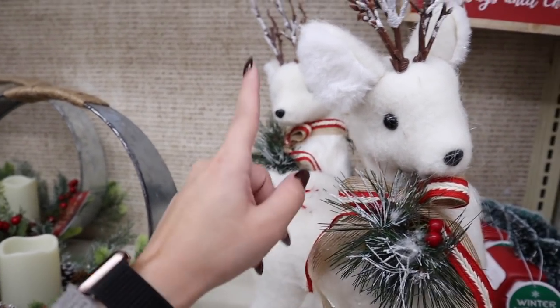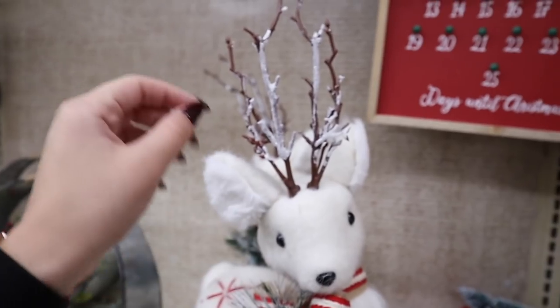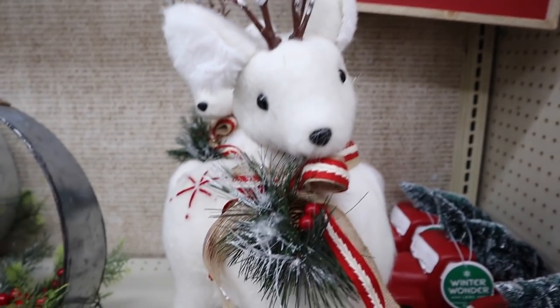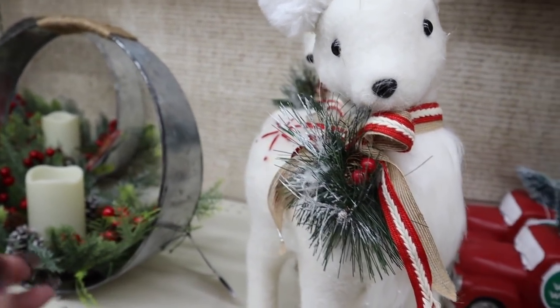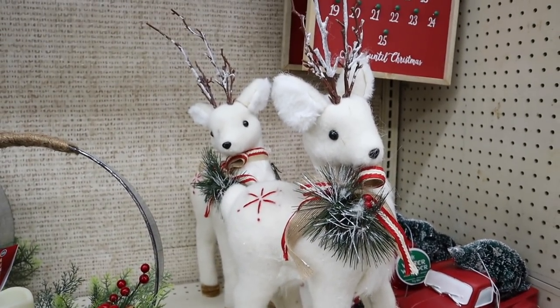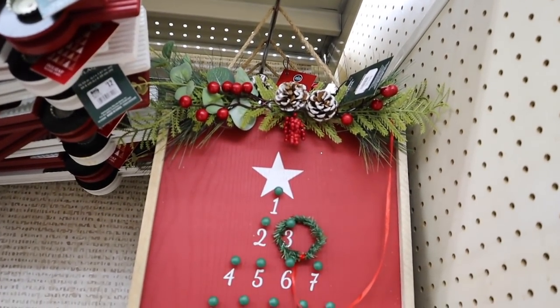I loved these plushy reindeer. I loved all the little elements, like the embroidered star near its butt, as well as the pine with the ribbon, and I loved the antlers, so I really, really liked those. I have gravitated a lot towards plushy items this year.